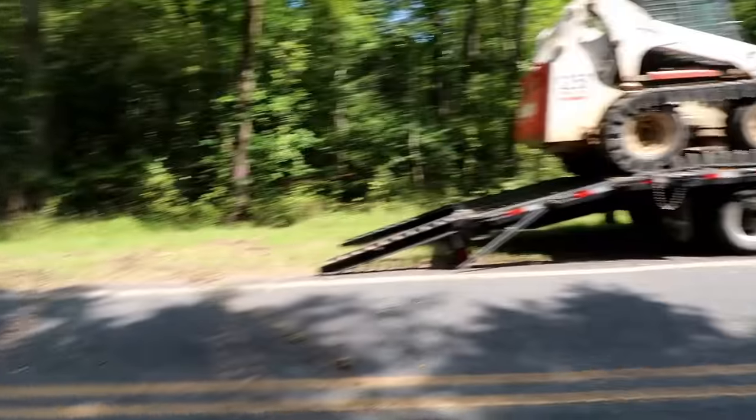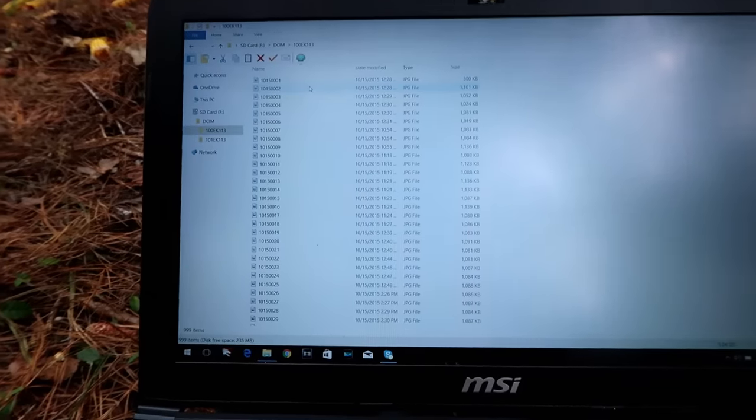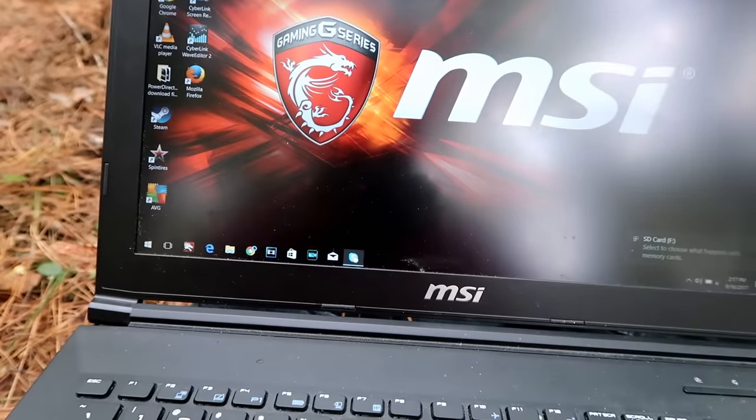Well, that worked. We're at one of the corn piles. Just pulled that camera card. Got it pulled up here. First camera card of the year. This is at the power line.